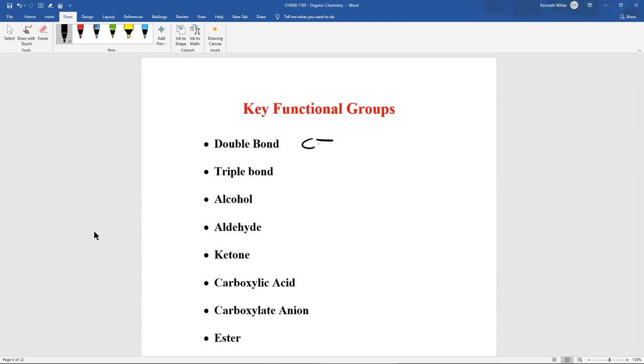Now, a double bond you see by two lines through carbon. Triple bond is this. An alcohol is a carbon with an OH group. This is called an alcohol. You've heard of alcoholic beverages. The molecule in beer, wine, and hard liquor is ethanol, or ethyl alcohol, it's also called. A hydroxyl group, OH on a carbon, that's an alcohol. And ethanol is so widely used, it's also just given the name alcohol.